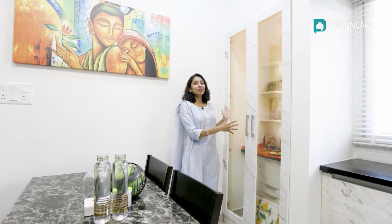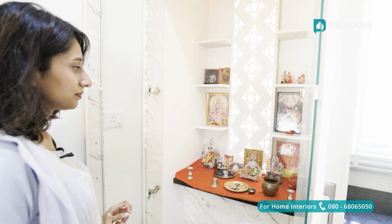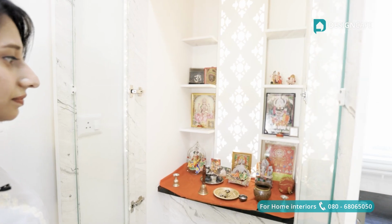The puja unit here spells divinity in a minimalistic manner. It has also some storage at the bottom. The back panel is done in CNC and a few ledges here and there for puja display.